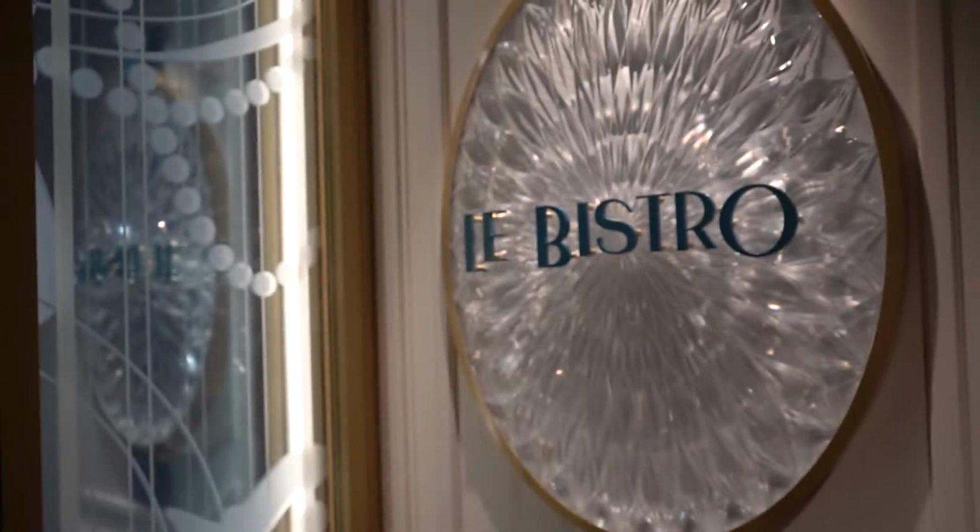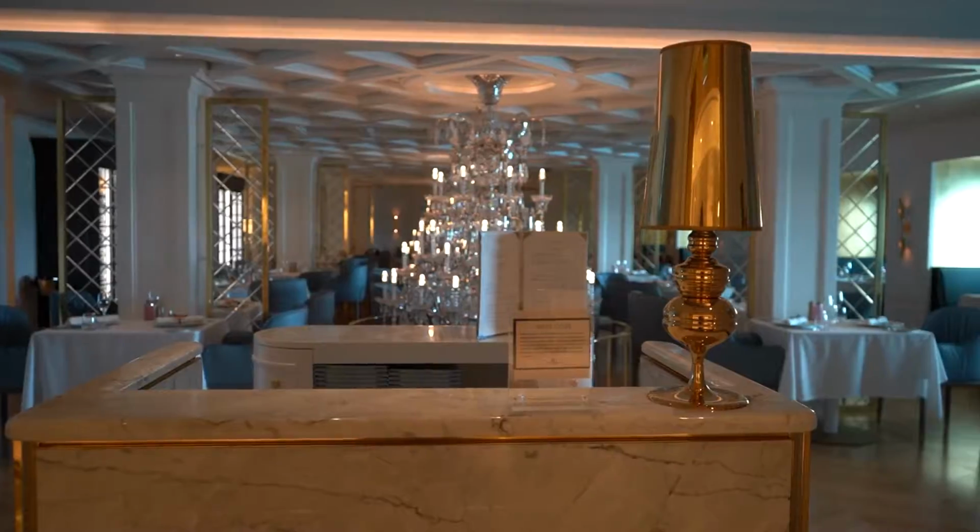So we're gonna start in the back on deck 7 since we've walked all of deck 6. So right away when I turned left coming up those stairs on the back of deck 6 is going to be Le Bistro. Now this is a signature dining restaurant and it's French themed and it's so beautiful.